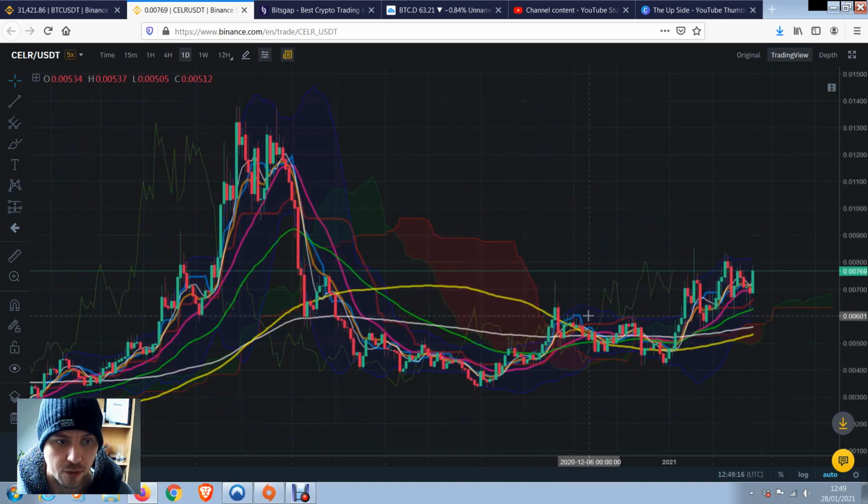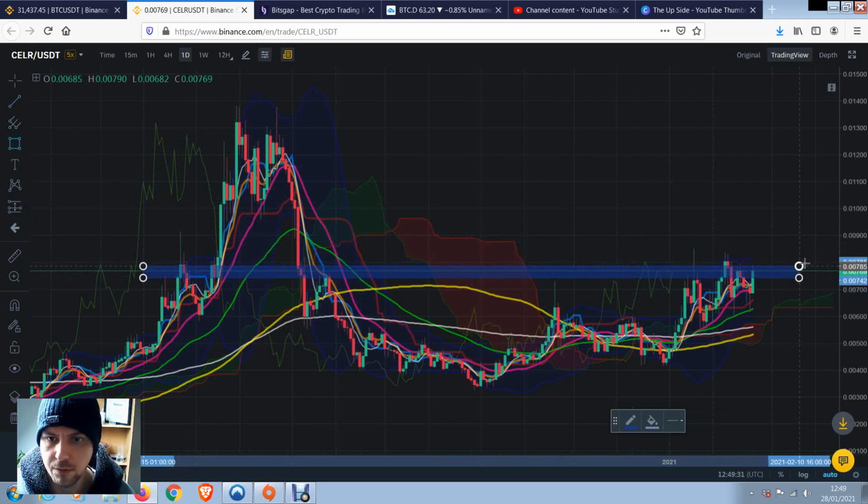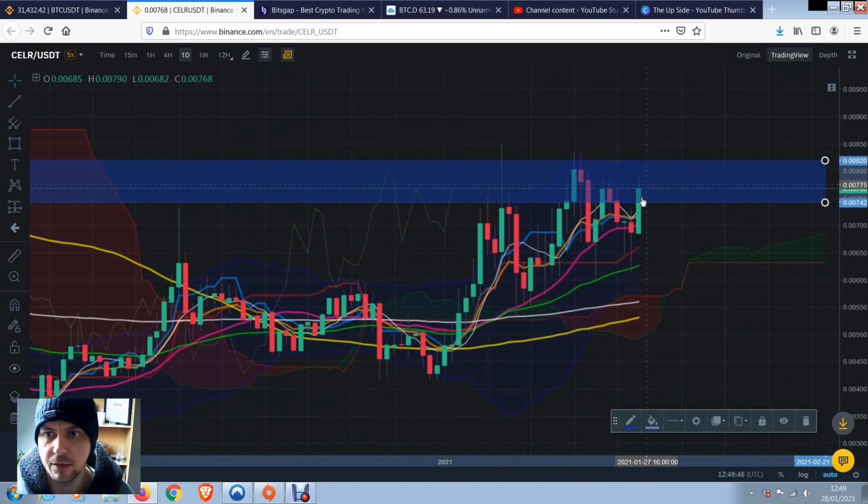We're bumping our head on this level here, which is more of a territory rather than a simple area, but I'll put it in now. So we can see here the price from that candle there to around about here is where we've struggled in the past to break above. We've had candle rejections here and rejections here, and recently we've been stuck bumping our head around this box.